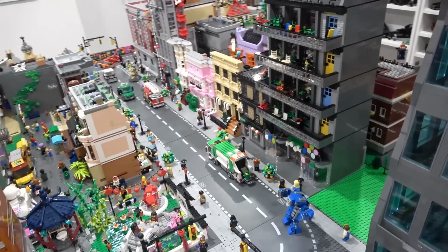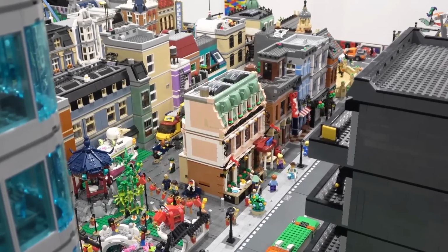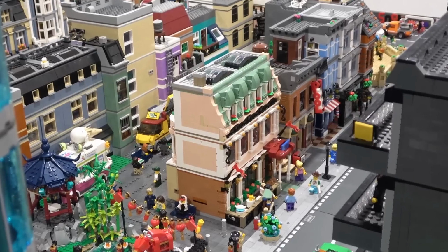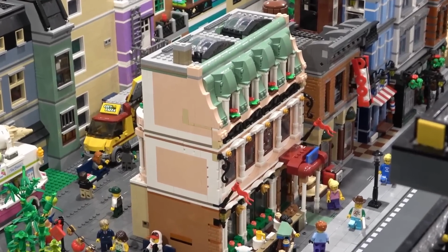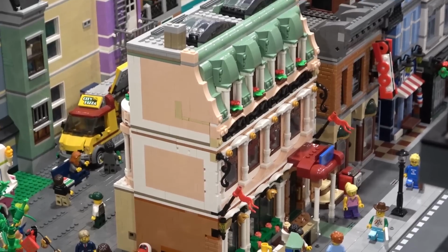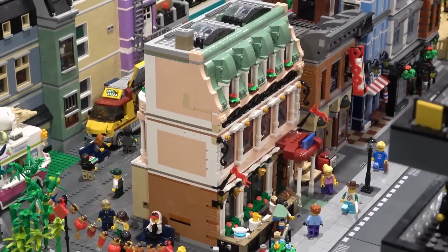We placed some more minifigures and stuff in the area as well. I actually really like the pop of color that it adds to the street there beside the detective's office. Such good colors in the boutique hotel: the sand green, the light nougat, regular nougat, and also the white. It just looks really good, and I think that's a really good placement for it.